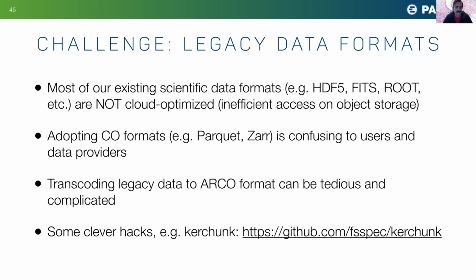So in terms of legacy data formats, the problem we've discovered is that a lot of our traditional scientific data formats, such as HDF, FITS, and ROOT, are not necessarily optimized for efficient access on cloud object storage. We do have some new formats, such as Parquet or Zarr, that are great on the cloud, but those aren't the formats that are generally distributed by data providers.